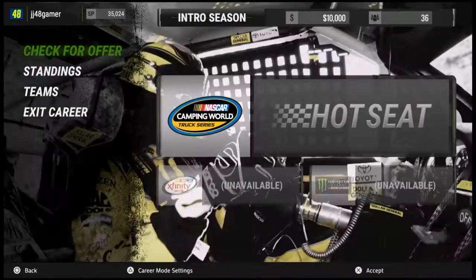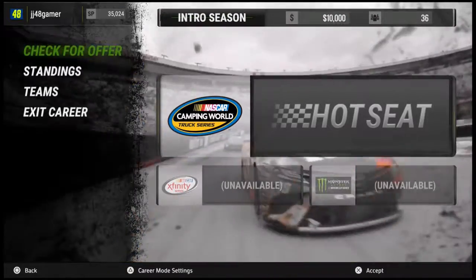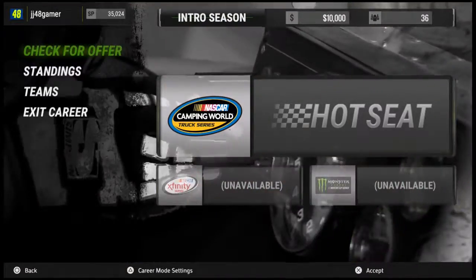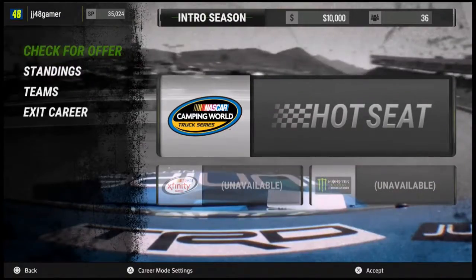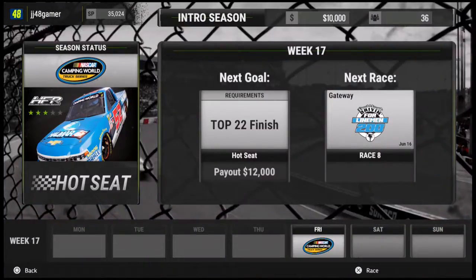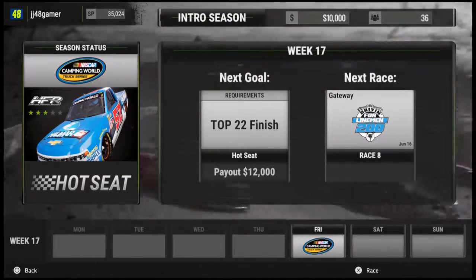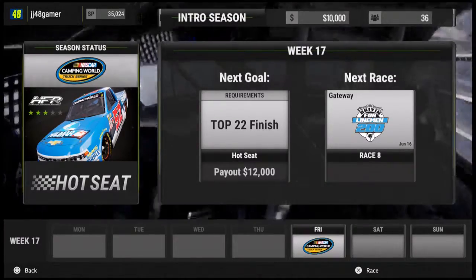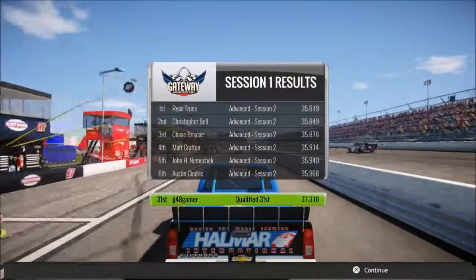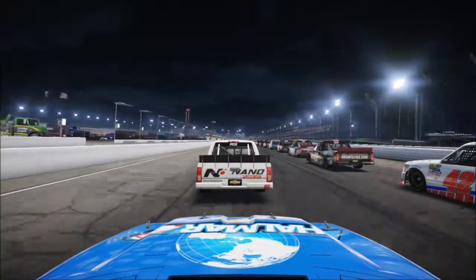Hello everybody and welcome back to our NASCAR Heat 2 career mode. Today we are in Gateway, our first trip to a non-NASCAR track that's usually on the circuit. Obviously trucks and Xfinity run different tracks and courses. Today it's our first test, Gateway in the Driving for Lineman 200. Under the lights, it should be a lot of fun.